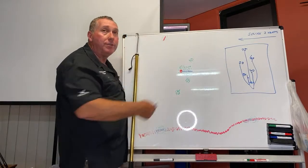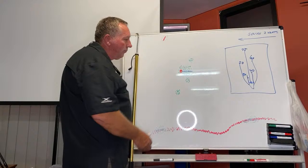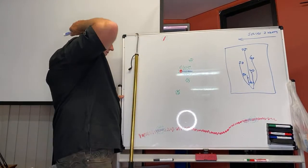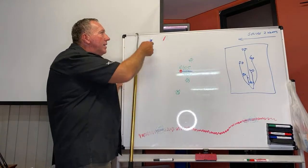Any questions on that at all? No? Okay, cool. Yeah, you've got to keep your eyes out for anything floating. Might be a balloon, might be a log, might be anything. But it's going to attract little bait and stuff like that, and then there's going to be large predatory fish around, like a dolly.